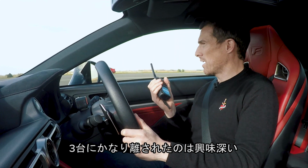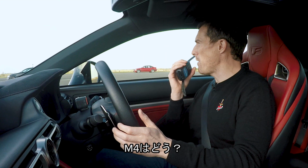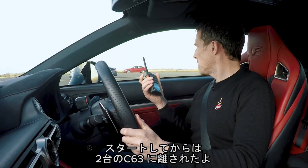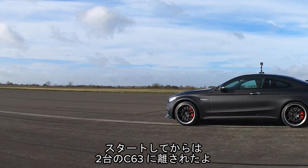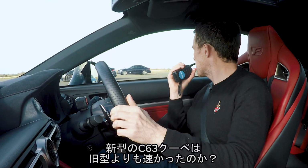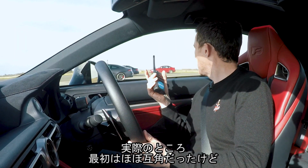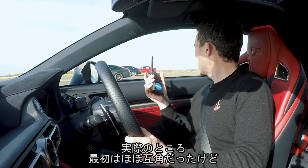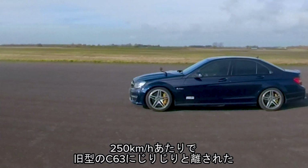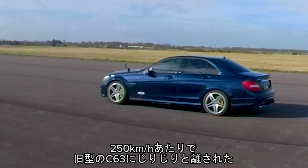Well, that was interesting. I mean, I saw a race happening way off in the distance. BMW M4, what happened? Well, I thought I got a good start, and then I saw both C63s absolutely blitz past. So what happened in the new C63? Did you take off first, or did the old one just get ahead? I'll be honest, to begin with, I wasn't looking right because I thought he'd lose. And then when I did look right, there was a C63 there, and he passed me at 155.